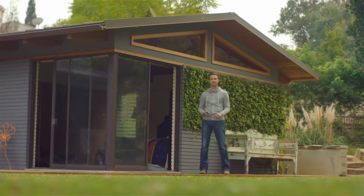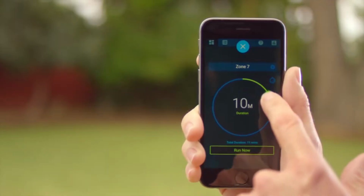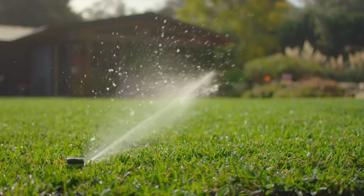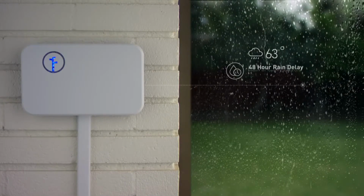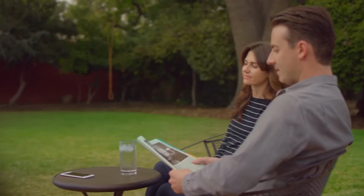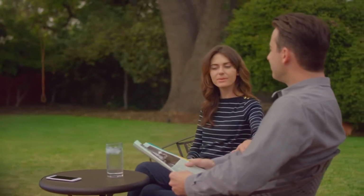Rachio lets you take control of your watering. You can easily adjust your sprinklers at any time. Rachio waters just the right amount, and it won't water in the rain. So you can get the great yard you want while saving time and money.